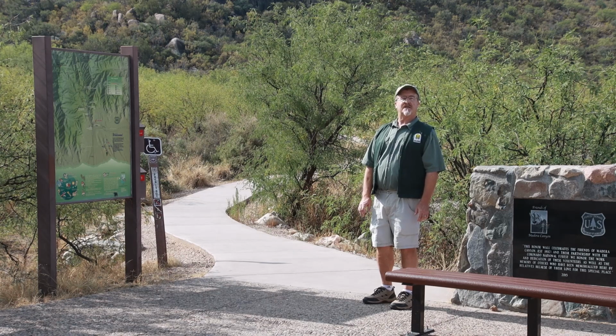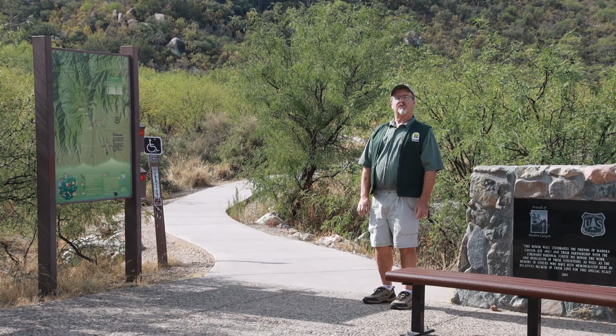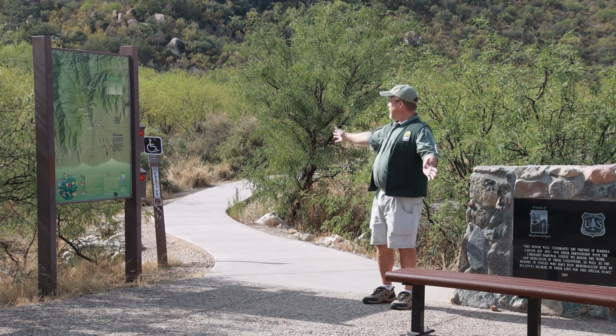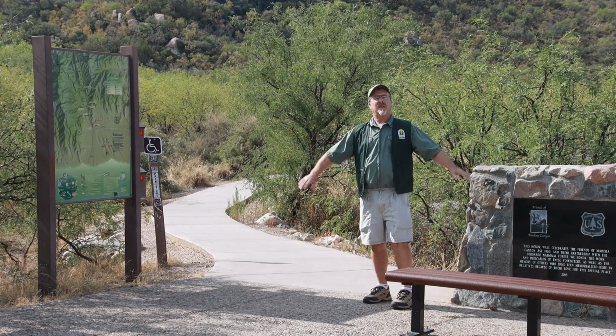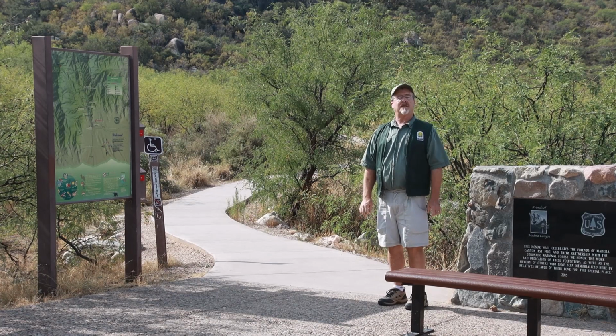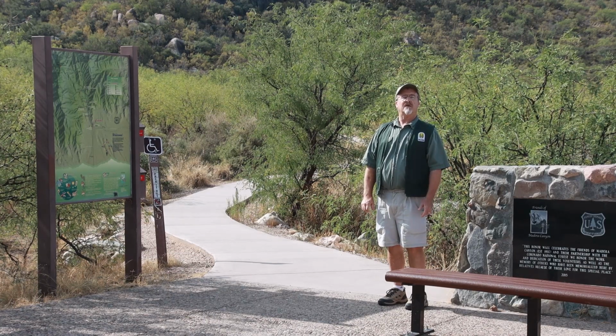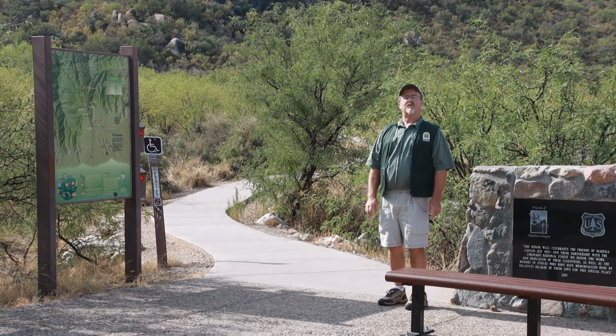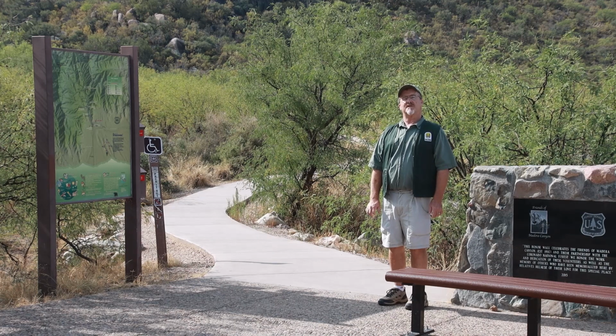In this first chapter, we're going to walk through semi-desert grassland. That's the first plant community that you find here at Madera Canyon. It covers the whole surrounding area, and it's a very interesting endangered habitat. Here, we'll want to take a walk. Come with me, and we'll explore and see what we can find out in the semi-desert grassland.